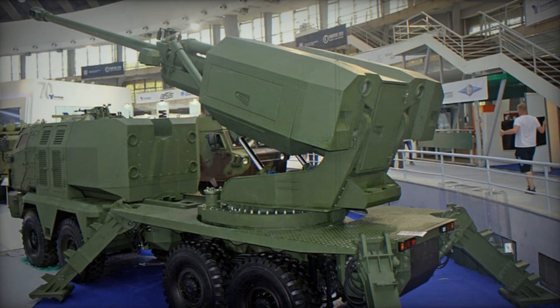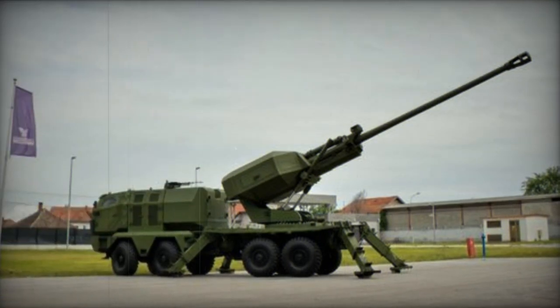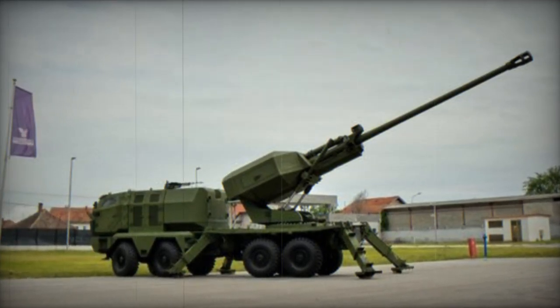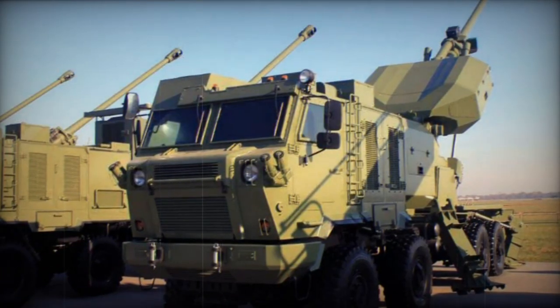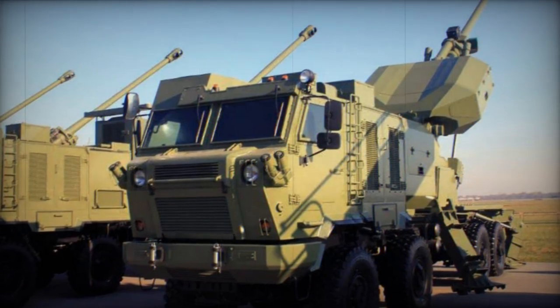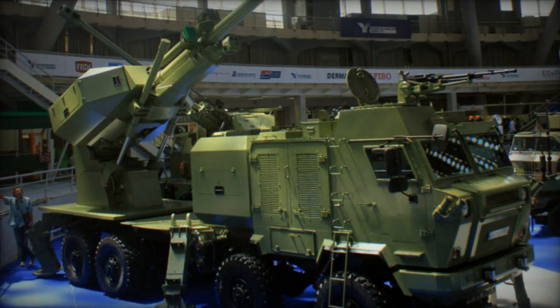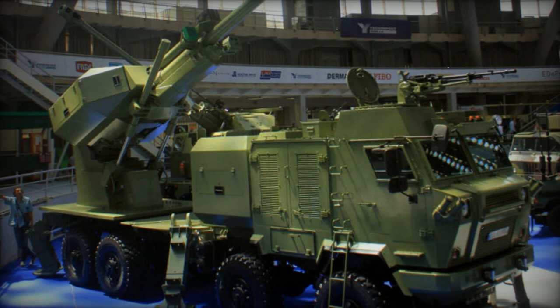With a basic shell, the maximum firing range is 30 kilometers, while rocket-assisted shells can reach 42 and 60 kilometers. The 25-liter chamber variant can attain an impressive range of 70 kilometers, surpassing the capabilities of many other howitzers in terms of reach. Equipped with a fully automatic loading mechanism, the howitzer carries 24 shells and their respective propellant charges.